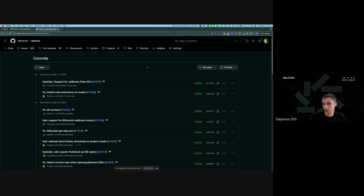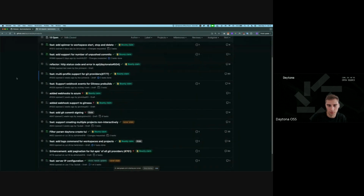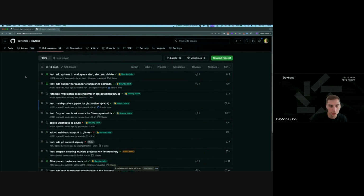Now with Daytona, you can choose Fleet, and it doesn't even have to go through JetBrains Gateway. It just automatically opens if you have it installed. We also implemented a warning if the user doesn't have it installed on their system. As with all IDEs, you can pass it with the IDE flag or configure it by default with Daytona IDE. So that's all from the commits from today. Let's check out some of the open PRs that we hope to get done by Friday.